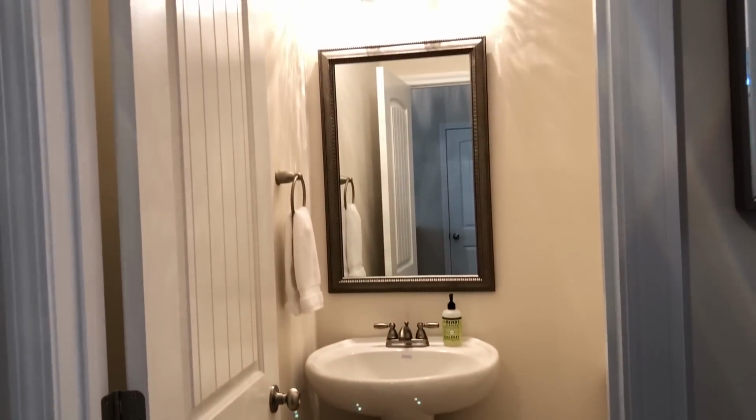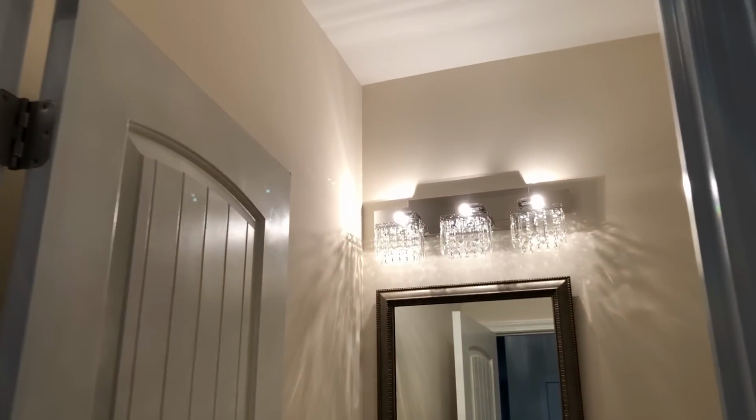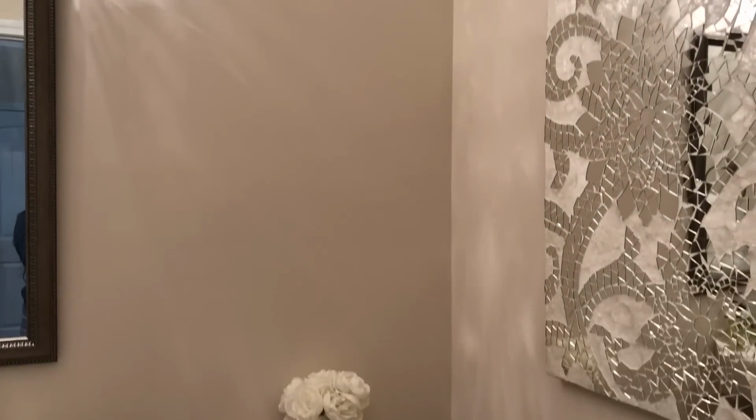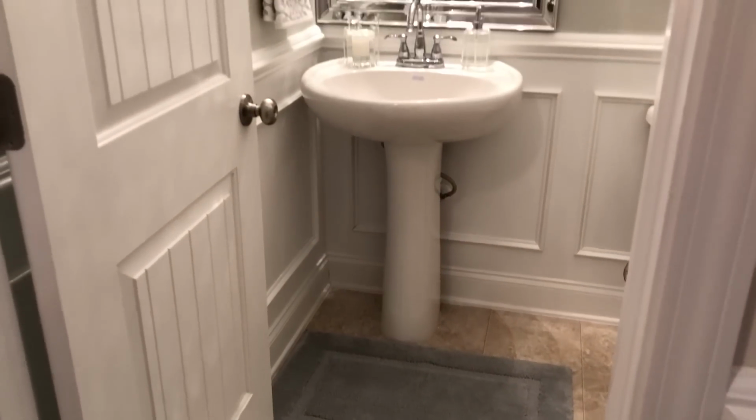Here's one more recap of how the bathroom looked before. And here's the after.